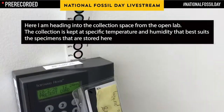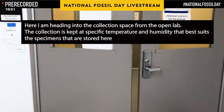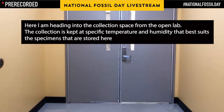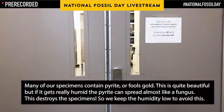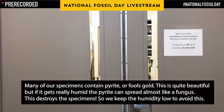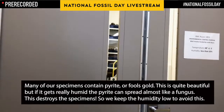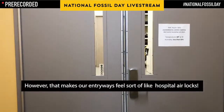Here I am heading into the collection space from our open laboratory. The collection is kept at a specific temperature and humidity that best suits the specimens that are stored here. Many of our specimens contain pyrite or fool's gold. This is quite beautiful, but if it gets really humid, the pyrite can spread almost like a fungus, and this can destroy the specimens. So we keep the humidity low to avoid this. However, that makes our entryways sort of feel like hospital airlocks.